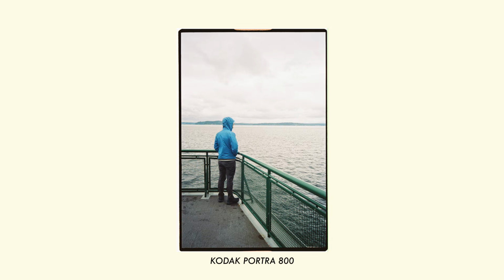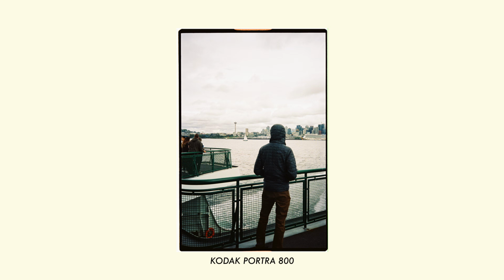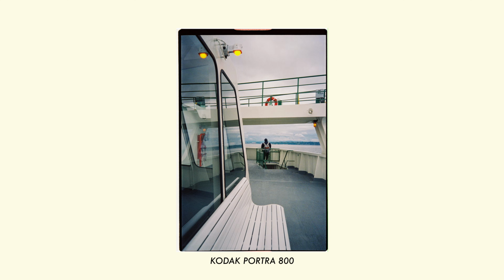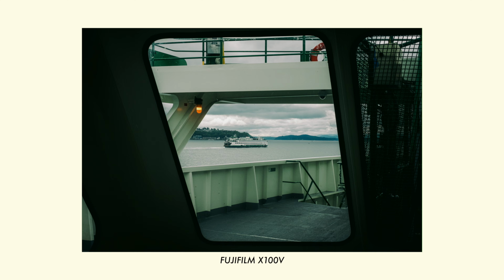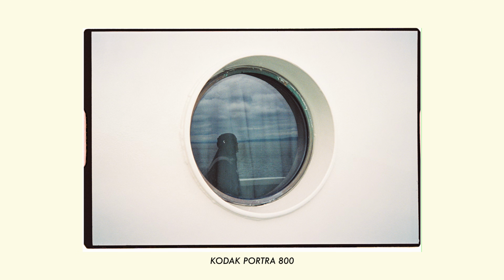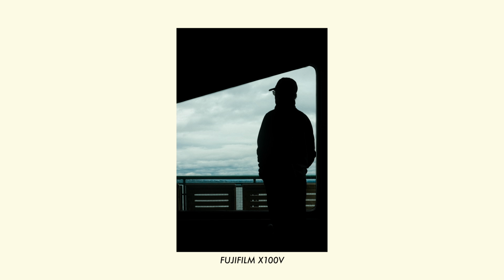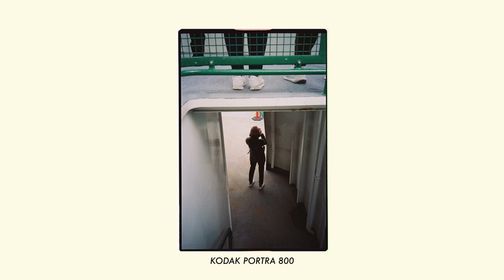It feels very cliche, but I really like shooting on a drizzly day because people are wearing their rain jackets, and that kind of obscures the subject a little bit more. The other thing you'll notice is that I use the window frames of the ferry a lot in my framing for compositions. I just naturally am gravitated towards it, and I think it makes the image a lot more interesting. I try to fill in the frame around as much as I can for all compositions, and I just think that's a lot more interesting.